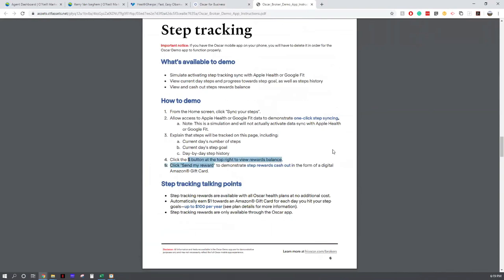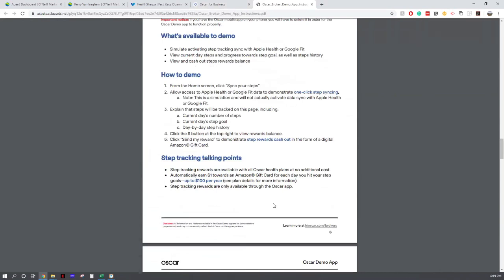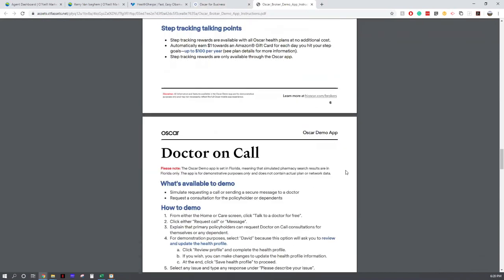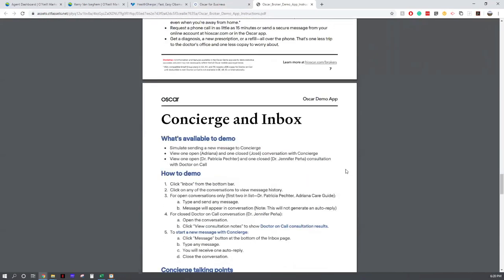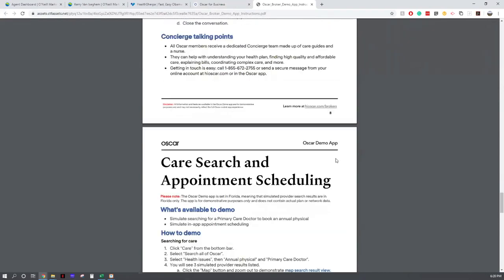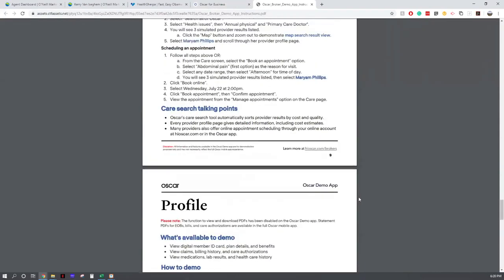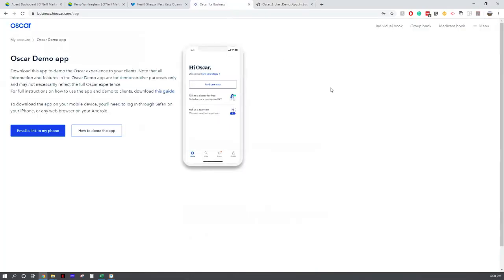They do get rewards for step tracking. Maximum of $100 per year, but if you get enough steps in, it's a buck a day towards the Amazon gift card. So it's an extra $100 if they do just an average amount of walking, and it's on their app. So this is kind of like a full how-to as far as the demo goes. So I think this is a fantastic tool for selling. So definitely utilize that.